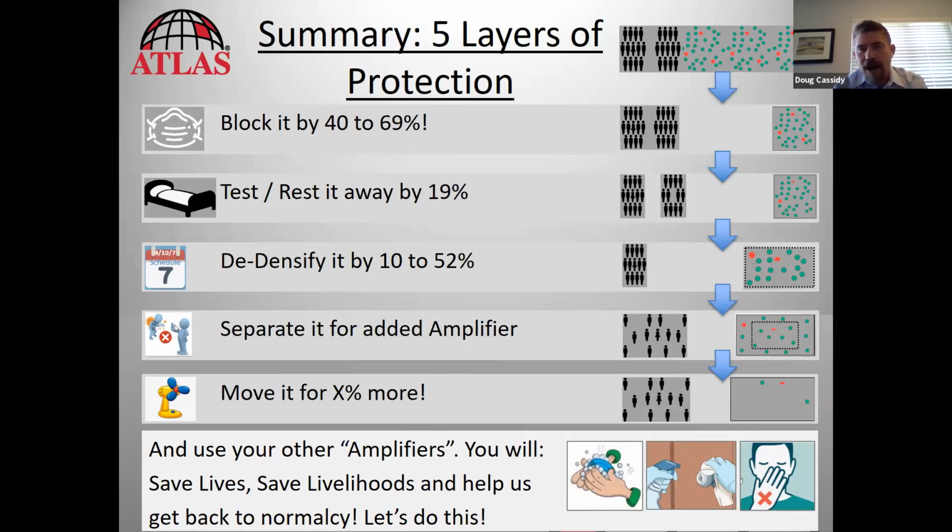I will tell you, I expect to lower that when they get a firm grasp on the asymptomatic, but we have other measures to make it up. Dedensify from 10 to 52%. We have 3 plants that were actually 0, and that's because they're 24/7 operations already. So we have some that only got 10 or 12%, we'll take it.